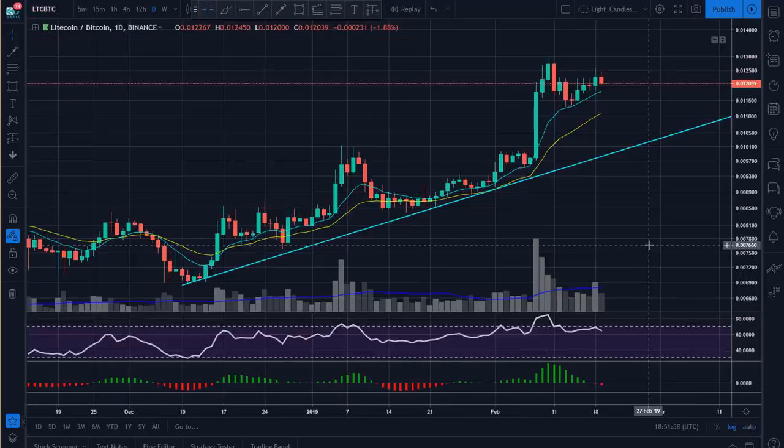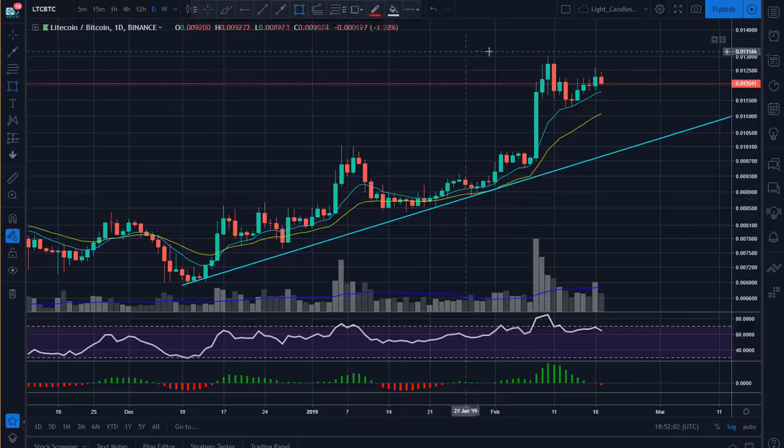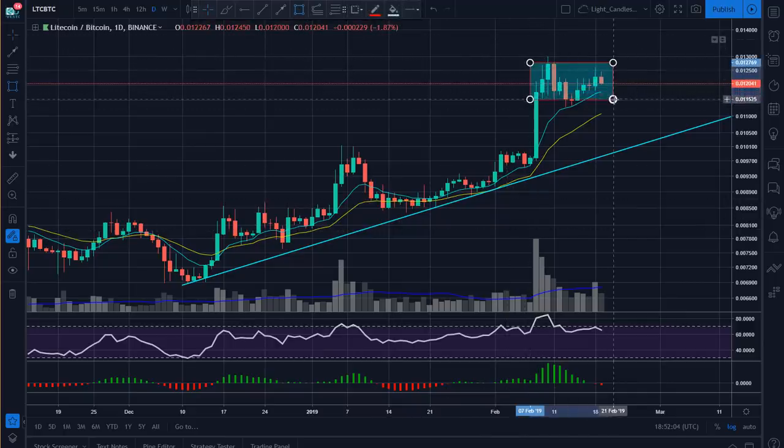Now looking at Litecoin, this is the daily chart of Litecoin. Definitely keeping an eye on this one here. It's been consolidating here for the last week and a half or so after that very strong move it had.